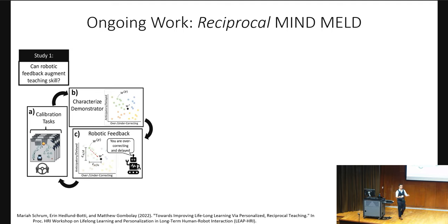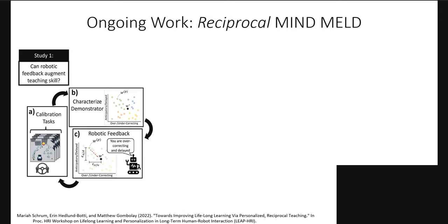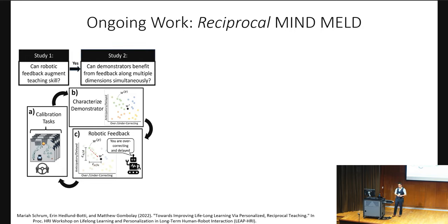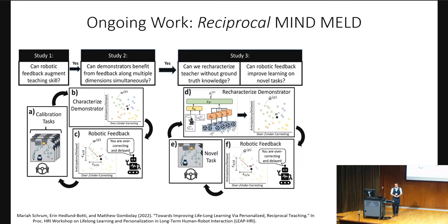So can robots figure out good feedback for people to improve their teaching so that humans can go ahead and teach robots on a variety of new tasks more optimally than they could before? And so first, can robotic feedback augment teaching skills? So can we move people's embedding within this embedding space describing suboptimality? Second, can we demonstrate the benefit that feedback is going to actually make you a better teacher? And then, can we recharacterize you without needing the calibration task to do so?